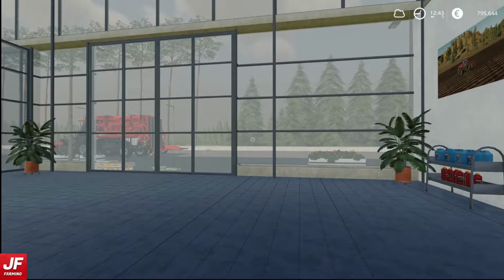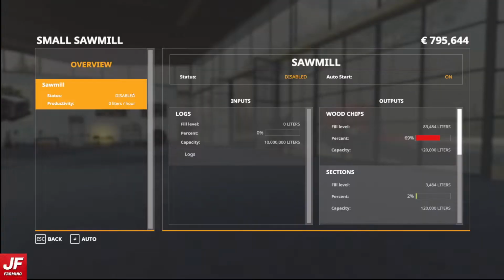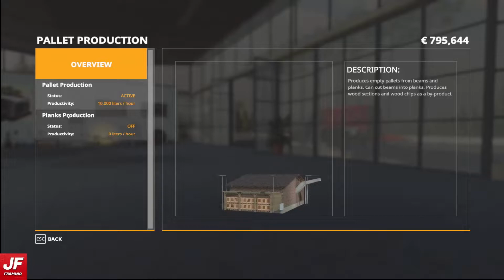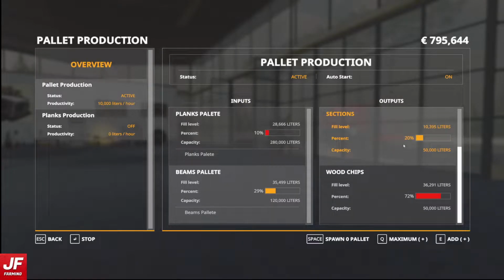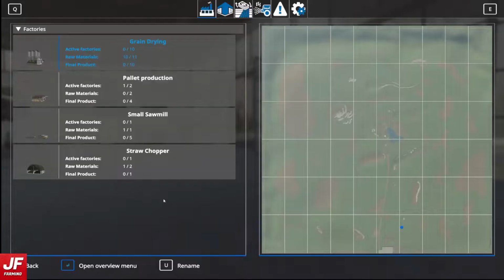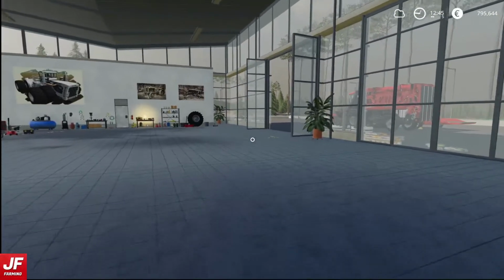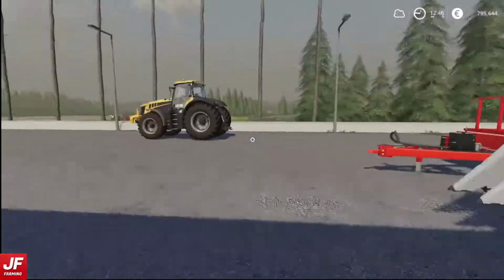Now, our bank balance is enormous. That is because I have sold off all of the sections that we could get out. I've also sold all of the sections from in here. Oh, I did. There's more there. And I've been selling off the empty pallets and moving the planks and beams around. So all of that money has been legitimately created by us, which is absolutely astonishing.